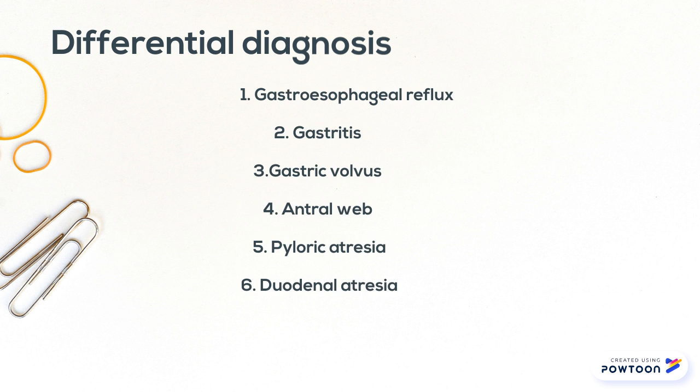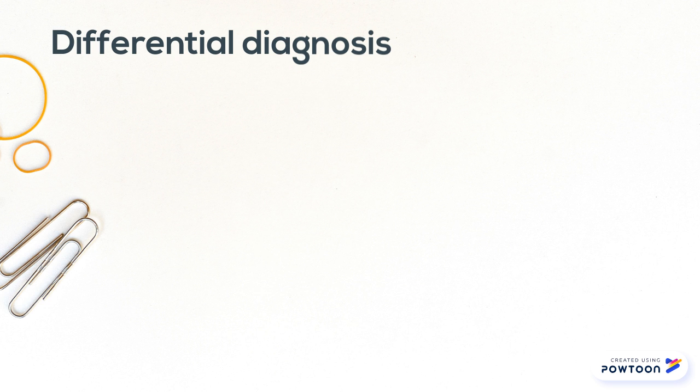Differential diagnosis of infantile hypertrophic pyloric stenosis are gastroesophageal reflux, gastritis, gastric volvulus, antral web, pyloric atresia, and duodenal atresia.